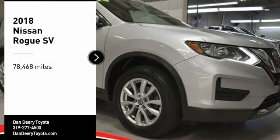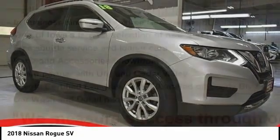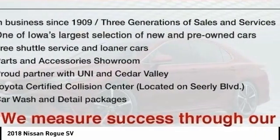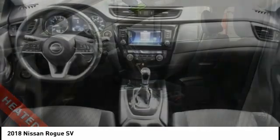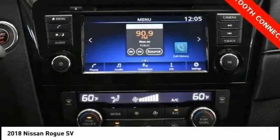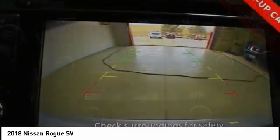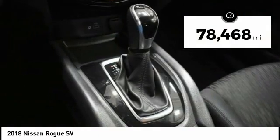Make a great choice today with the 2018 Rogue. The stylish Rogue gets 27 miles per gallon and still boasts nearly 58 cubic feet of cargo space. With a 5-star side impact safety rating and confident handling, the Rogue is more than you expect and everything you deserve. This vehicle has less than 80,000 miles.